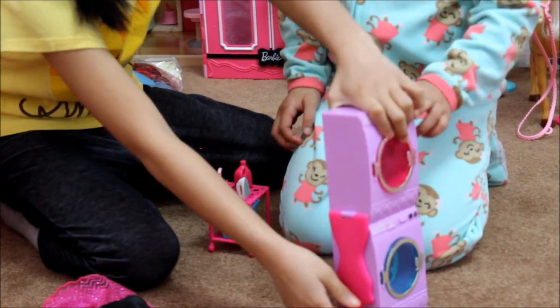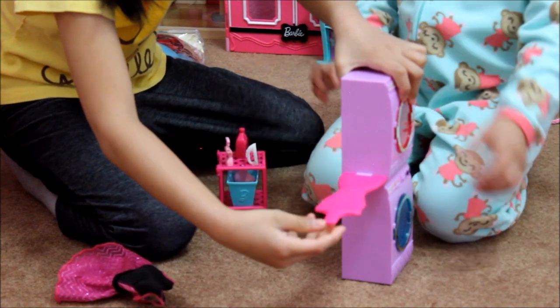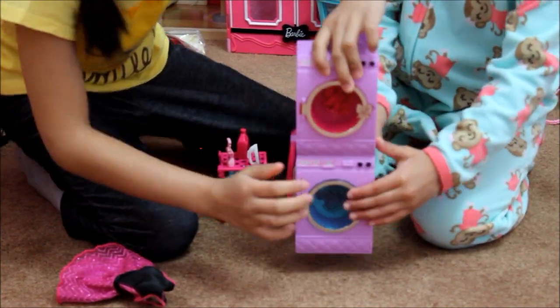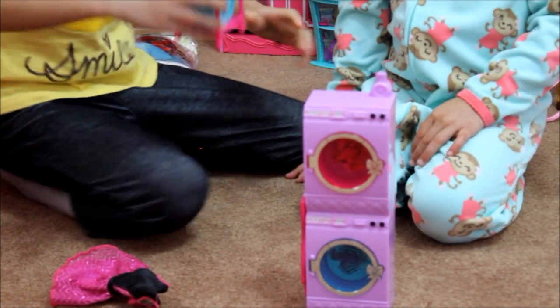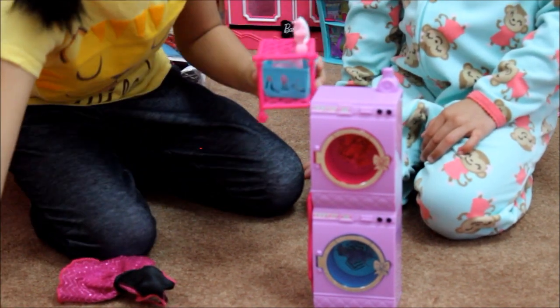Here's the iron bird. It goes by the side of the washer and it's shaped as a Barbie mannequin. Here is the stuff that comes with the washer. Here is some laundry soap.